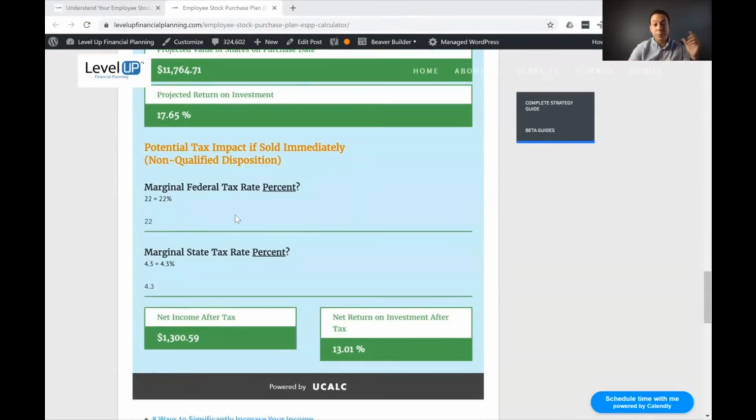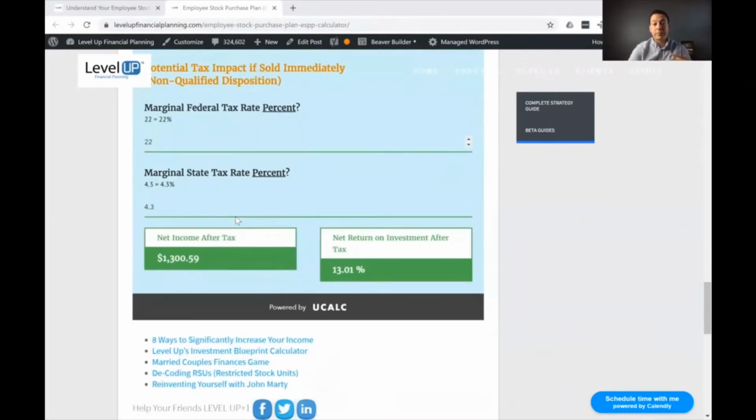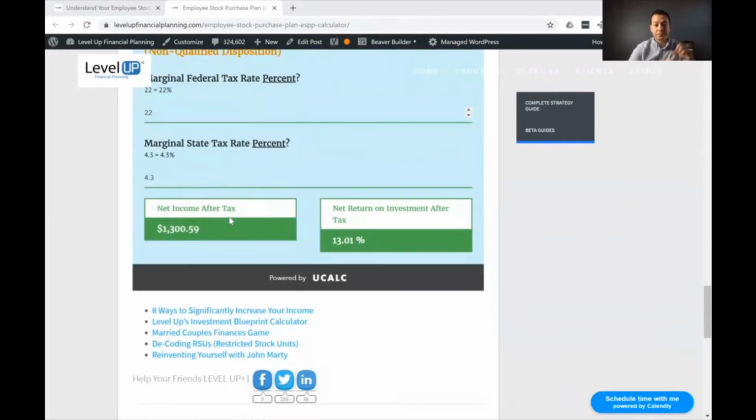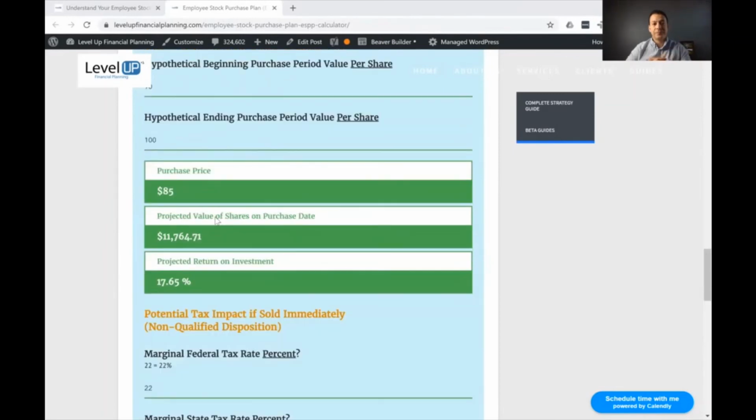For this example, we're using a 22% federal tax bracket and 4.3% state, and you can plug all these numbers in yourself. The net income after tax, if they sold these immediately, they would still get $1,300.59. So the net return is 13%. That's a good way to potentially guarantee a 13% return, and there are not many investments out there where you can get that type of return. So it's important to be aware.